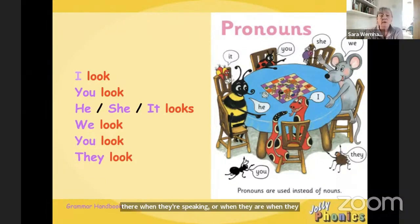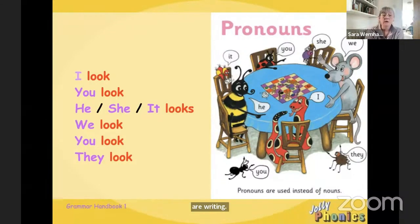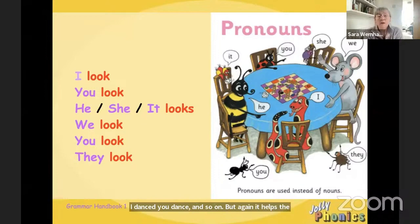And again, we can go over lots of different verbs. I dance, you dance, he, she, it dances. We dance, you dance, they dance. Or we can do it in the past. I danced, you danced, he, she, it danced, and so on. But again, it helps the children to give a framework in which to learn and understand.